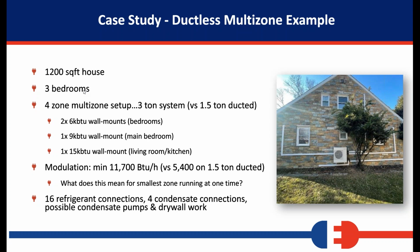And if it has one larger area that's, say, a family room kitchen combination, we can take care of that with one. So we're going to do a 4-zone multi-zone setup. We have to add the capacity of all of the indoor units together, and not all the manufacturers make systems small enough for the room loads that we see.